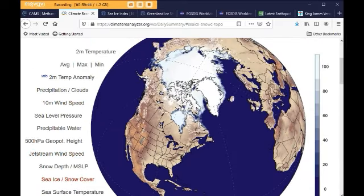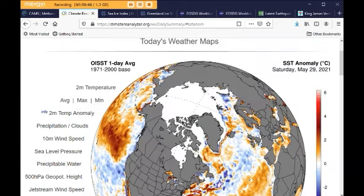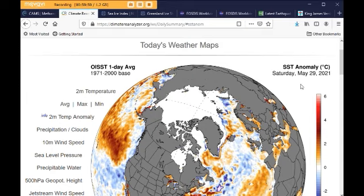We saw sea ice and snow cover. Here is sea surface temperature anomaly. This is as of yesterday. Now we do have some blues up here in the Barents Sea and the North Atlantic, and so this is colder than normal, but it's still not going to keep the melting from happening. And then we're seeing the browns. That's warmer than normal.